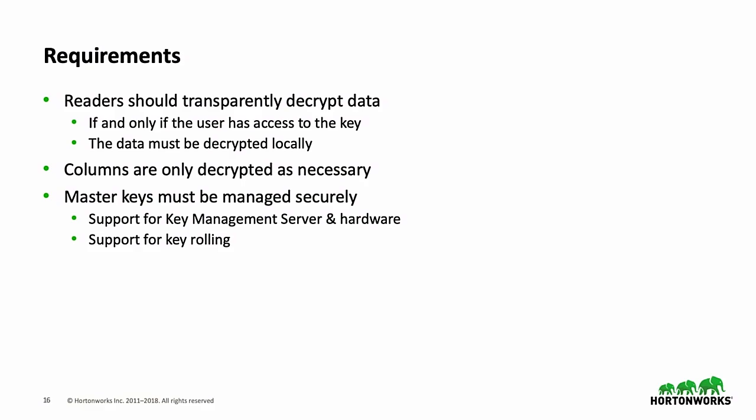Furthermore, you only want to decrypt the columns if the user actually needs the column. So for example, if you are accessing 2 fields out of 100, ORC will only read the bytes for those 2 columns. Well, with encryption, in this case, you'll only decrypt the columns that you need for this particular query. And you need to make sure that the master keys are managed securely. You need to make sure that they can be done in hardware and that you have support for key rolling.